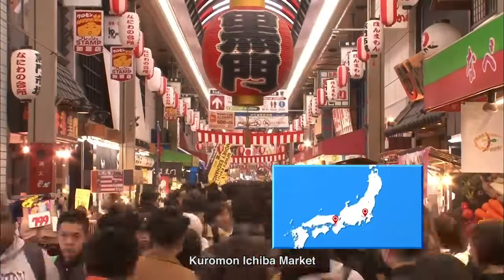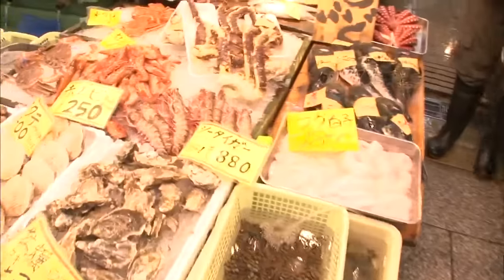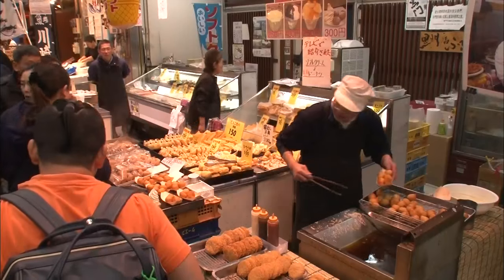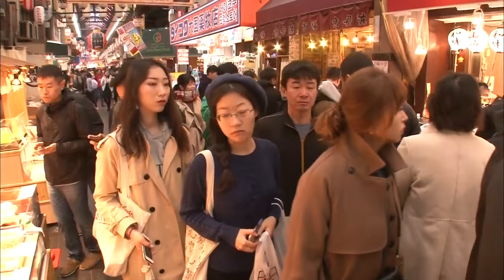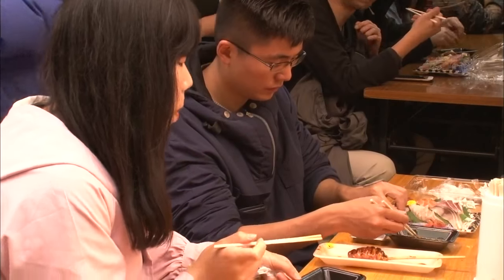Kuromon Ichiba Market is in Osaka, Japan's second largest city. With more than 30,000 visitors a day, it has become a popular spot for inbound tourists. This market, because we heard there was a lot of just beautiful seafood to come and look at and see, and we're just going to kind of shop around and see what all was here. The market temporarily lost its business following last year's typhoon, but it made a relatively quick recovery, and many tourists are again visiting it as a place to enjoy the energetic atmosphere of a Japanese traditional market.